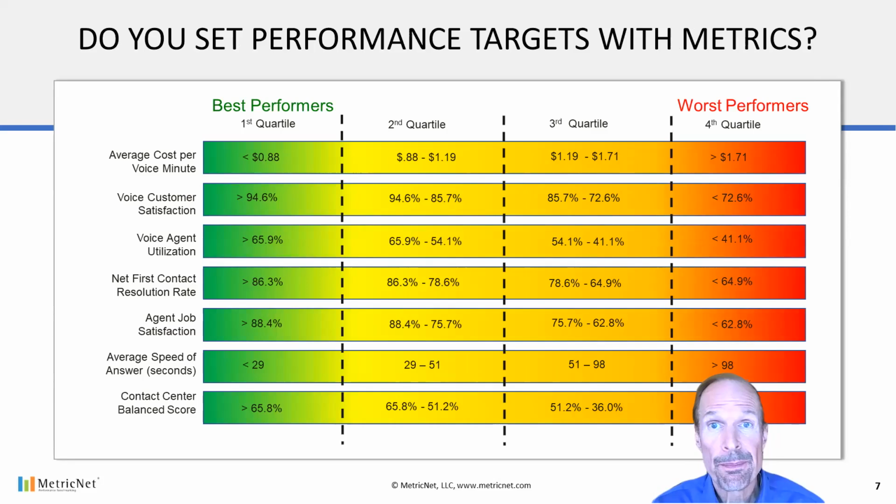Performance targets. It's quite surprising to me that only 60% of contact centers have assigned performance targets for their KPIs. One of the principles when it comes to contact center metrics is that if you track a metric, you should have a performance target that goes along with the metric. Otherwise, you have no idea if your performance is good, bad, or somewhere in the middle.